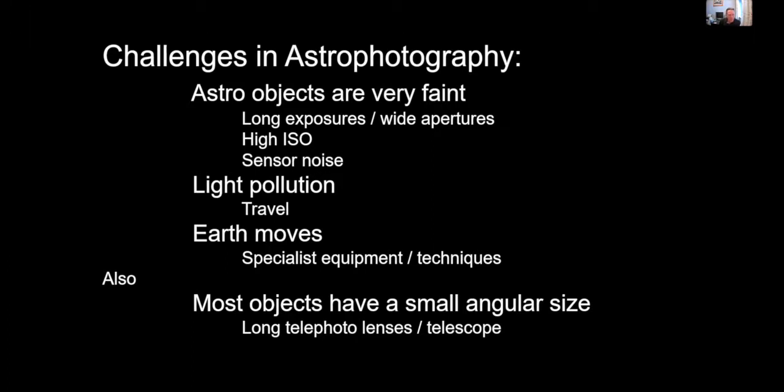We can't stop the Earth spinning on its axis, sadly, and because the Earth moves, the sky rotates above our heads, and that means that anything you try to photograph with a long exposure just turns into a trail. So to overcome that, you have to use some specialist equipment or specialist techniques, or both, but it can be overcome.